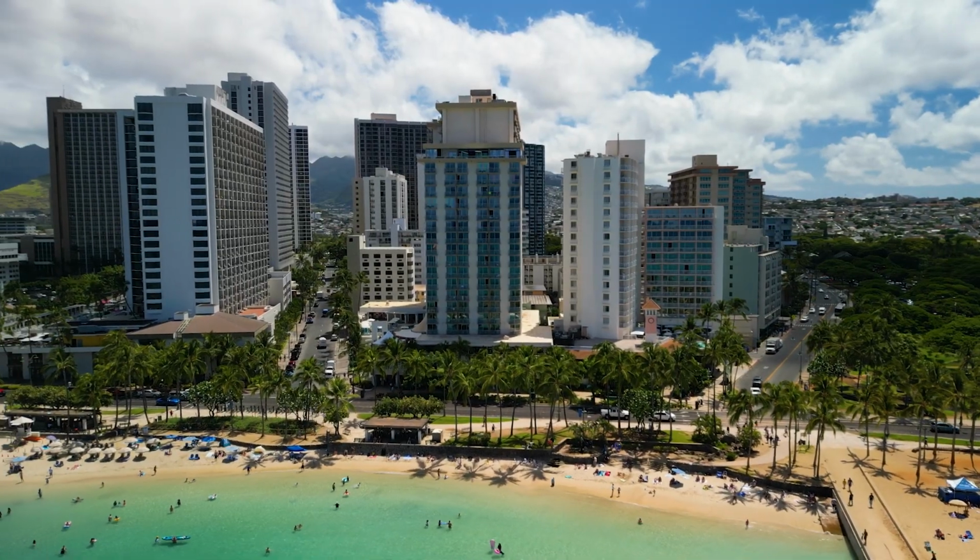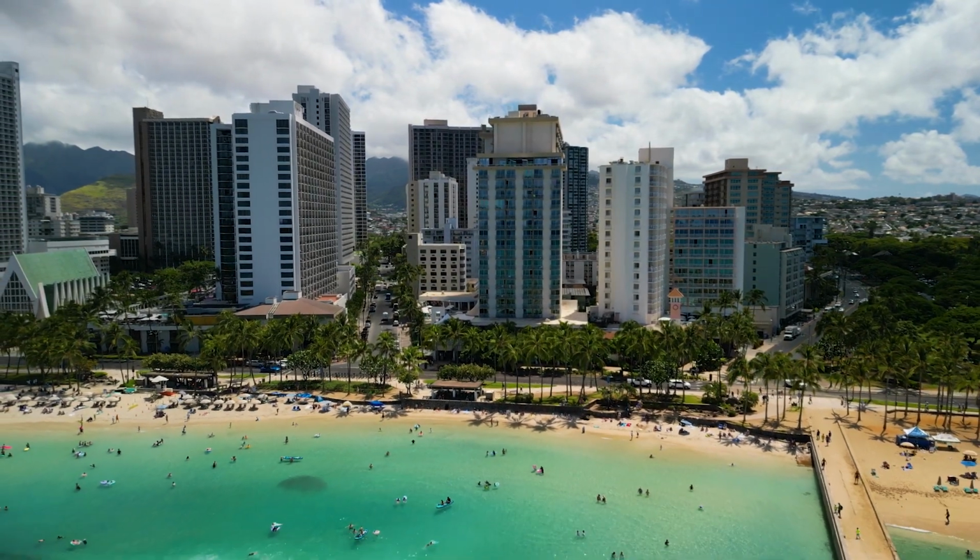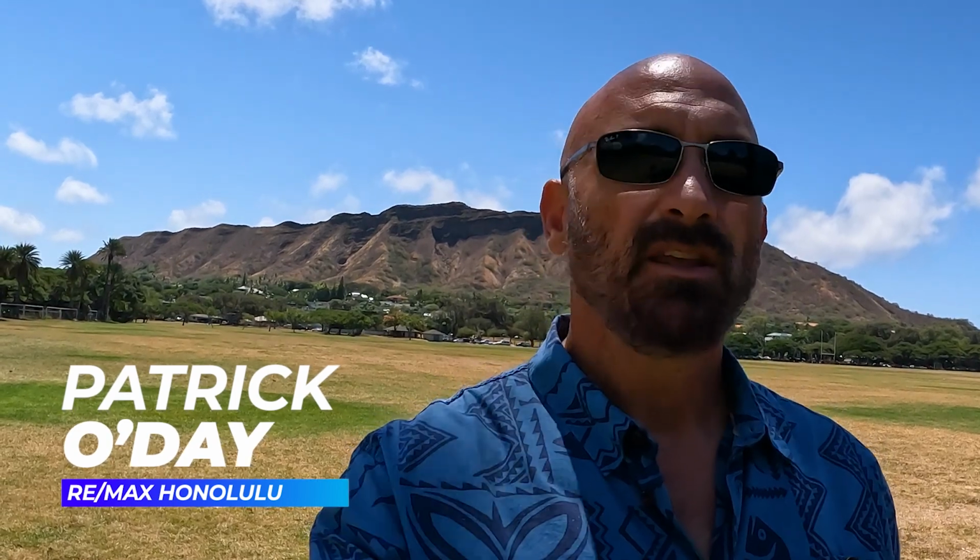So this is a densely populated urban area right in the middle of world famous Waikiki. This is a great area if you like nightlife, if you like people watching or going to the beach, enjoying sunbathing. This is a great area to live. You don't have to even own a car over here. The transportation options over here are great.